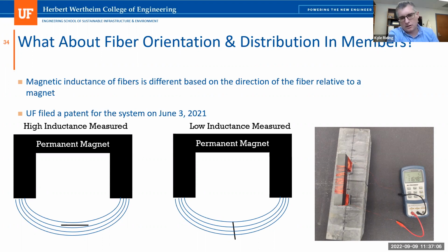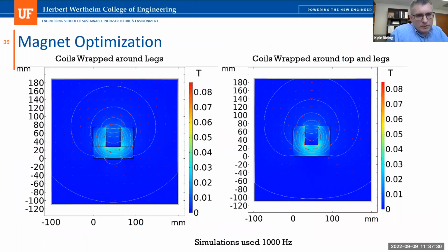You can see our bar-shaped magnet with the windings. You have the magnet there and then the windings around it, and you hook up those windings to an inductance meter, and you're able to measure the magnetic inductance that you get from this system. Okay. So the U-shaped magnet gives a highly directional magnetic field that you're able to then use to look at the fiber orientation. We've done studies with Comsol to model the magnetic field to try to optimize this system.